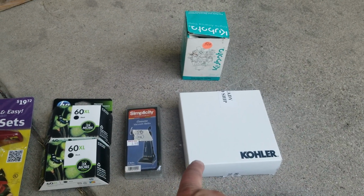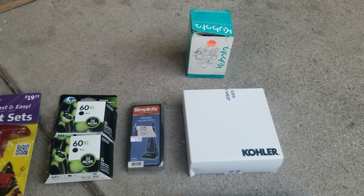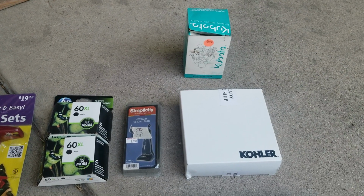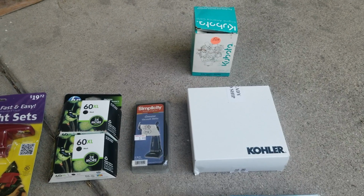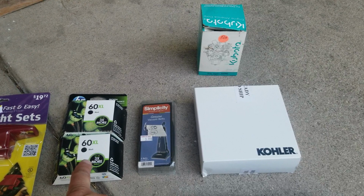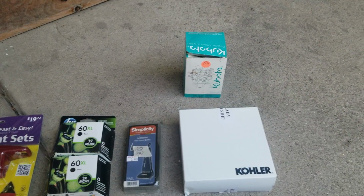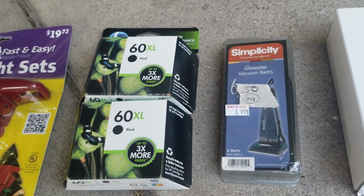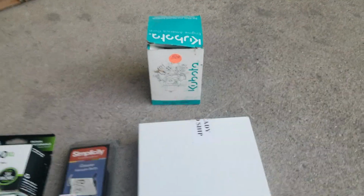But the thing about these boring things, filters and ink cartridges, they're going to be priced really cheap at garage sales because people at garage sales have a very narrow market. They are limited to the people who drive into their driveway and walk up to look at their stuff. So what are the chances that this person walking up to me has a printer that fits this ink cartridge or has the lawnmower that needs this filter? Pretty low. So they have the prices ridiculously low. I bought these for, I think, 25 cents a piece, maybe 50 cents a piece. I only paid like $1 for that filter, 50 cents for that one.